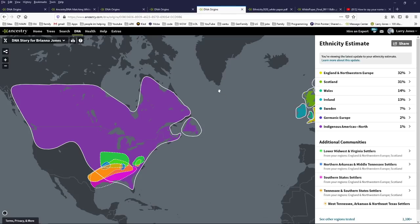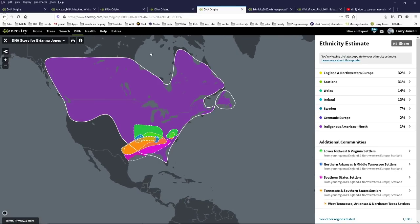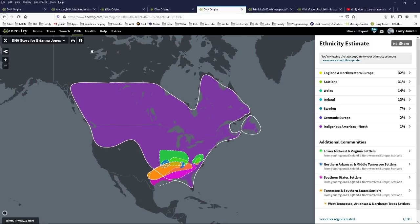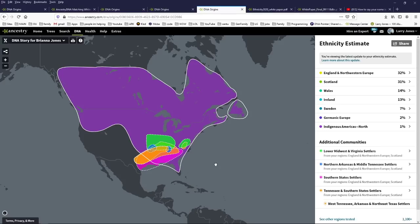What I also find interesting is in the old update, the regions had Native American covering all of Canada and Alaska, and also Central America and South America. They've actually begun to differentiate the regions for the Native American ancestry, which I find to be very fascinating.